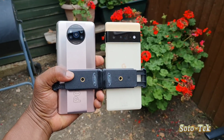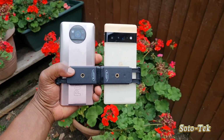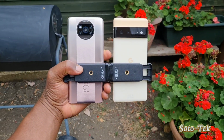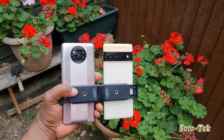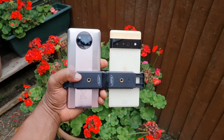Okay, this was my camera comparison between these two phones. I don't normally like to talk and give my opinion when I do these comparisons. I prefer you to get to your own conclusions because we all see things differently and our eyes, brains, and tastes are calibrated differently. But I think I should highlight something this time.